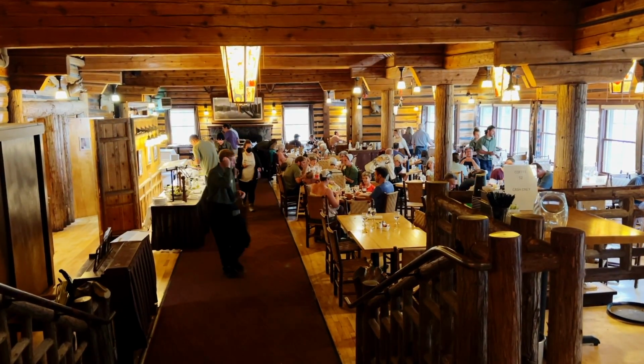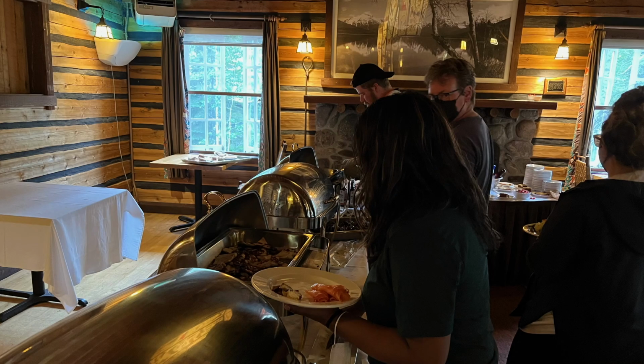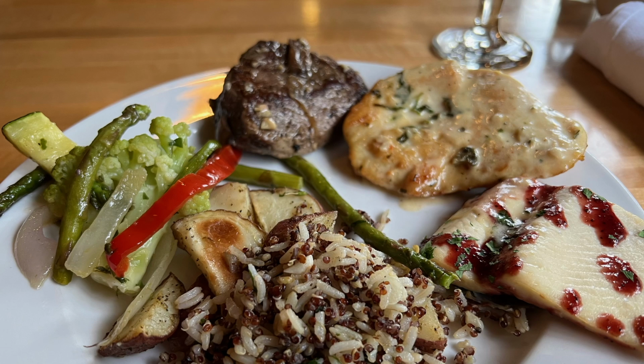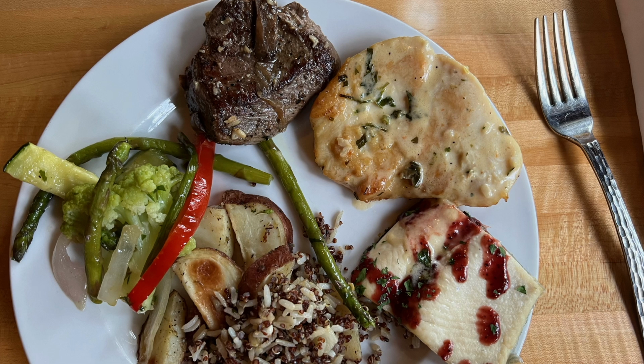Okay, so Russell's Dining Room. I believe this is supposed to be one of the higher end restaurants in the park. This year, in 2022, they switched over to a buffet only. So if they change back from a buffet, this review might not be as applicable to you, but one of the nice things about doing the buffet is that we got to try just about everything they had. Sirloin, chicken, huckleberry trout, potatoes and vegetables.